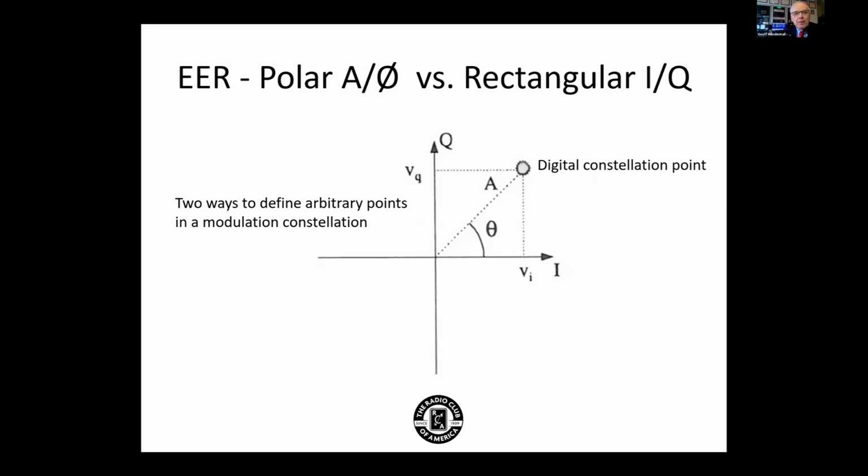Just a little review: any arbitrary digital constellation point can be represented either by I and Q, X and Y, or by a vector length amplitude A and a phase angle theta.